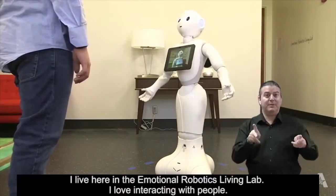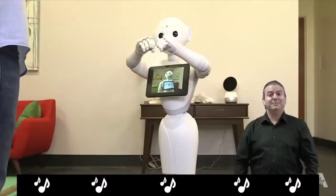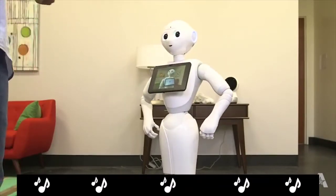Robots may also help with the epidemic of loneliness. They could be used in UK care homes after a study found that they reduced loneliness when staff were stretched. They can hold simple conversations, teach languages, and help people exercise.